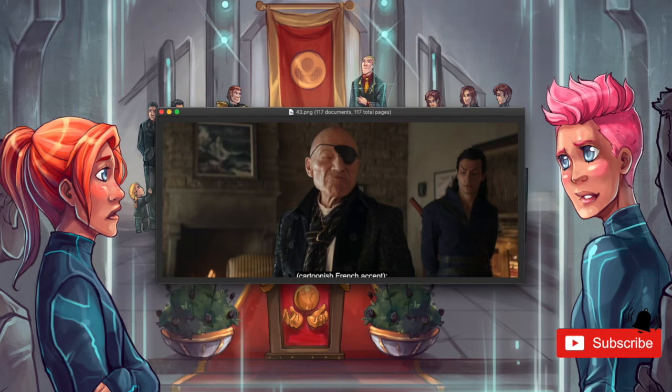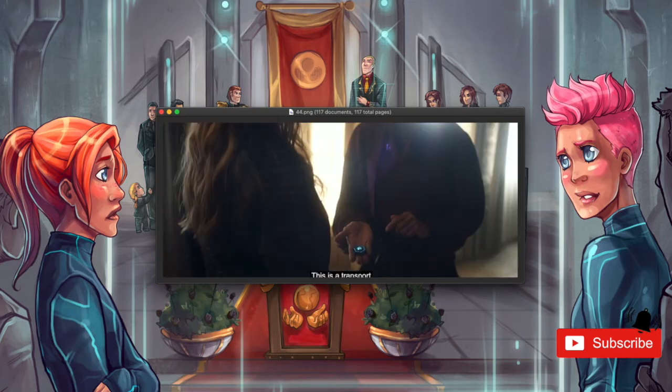And Picard acts kind of cartoonish when they put him in his outfit. And again, I don't know how they expect to fool anybody with him acting that way. I mean, it even says right there in the subtitles, cartoonish French accent. He's not even attempting to pretend like he's taking this seriously.